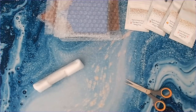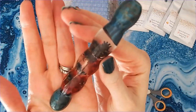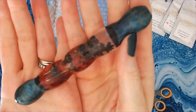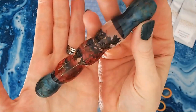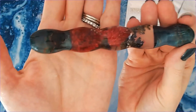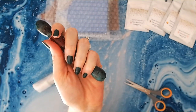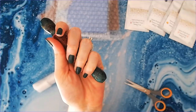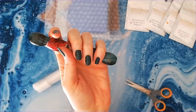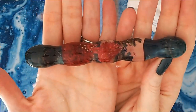Okay. Look at this. This is a flower pen, but look at the ends. It's like a really pretty dark blue green. And then on the inside, it's got beautiful, I know it looks red, but they're pink flowers. Isn't that gorgeous? Hold on, I think I need to turn up my coolness. That's more red, isn't it? Yeah, that's more red. Sorry, I'll mess with it later. Isn't that pretty?